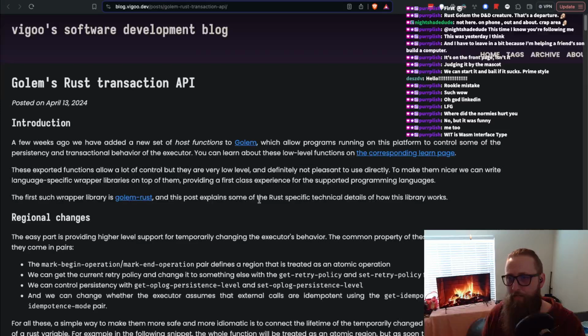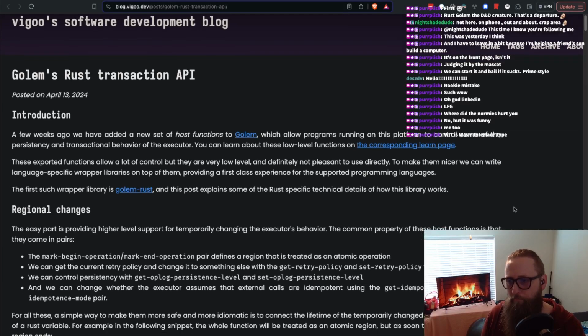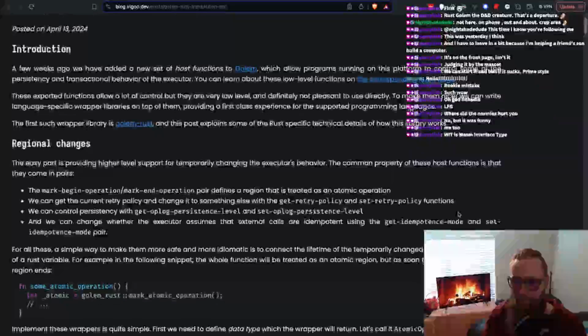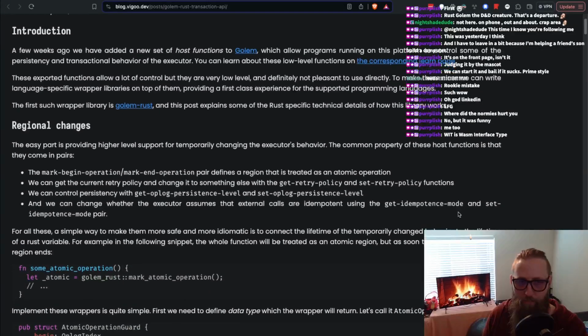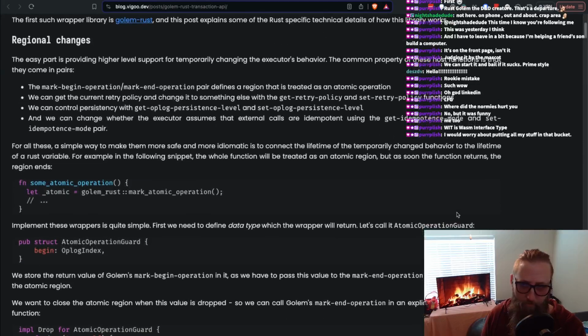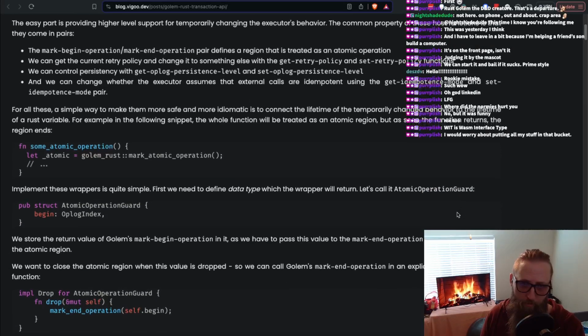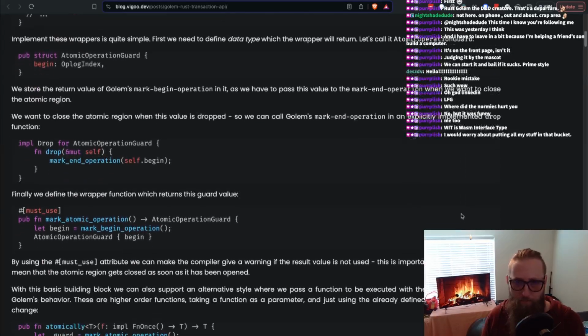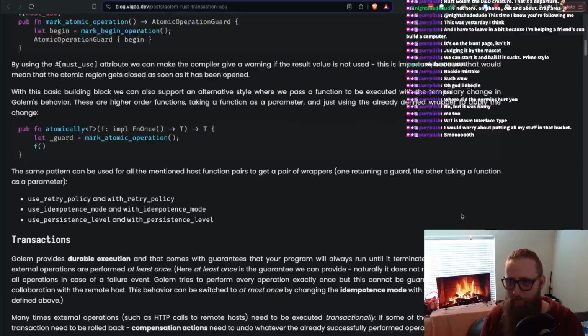Let's see. Golem's Rust transaction API. Now that I've read all of that, do we want to read this article? That's a good question. My scroll down is slow again. This happens every once in a while. This is literally me scrolling down as fast as I can. Isn't this really good? Isn't that good? Okay. I just have to use number scrolling? No, arrow scrolling. Okay.